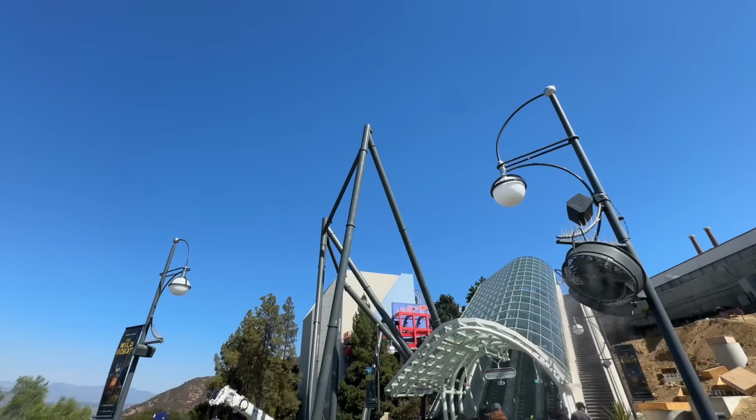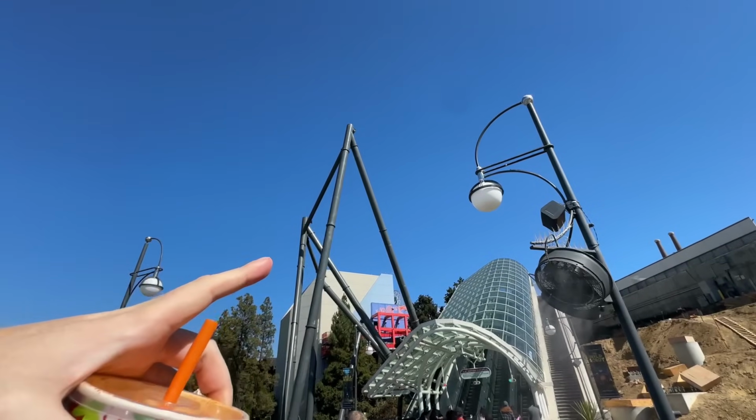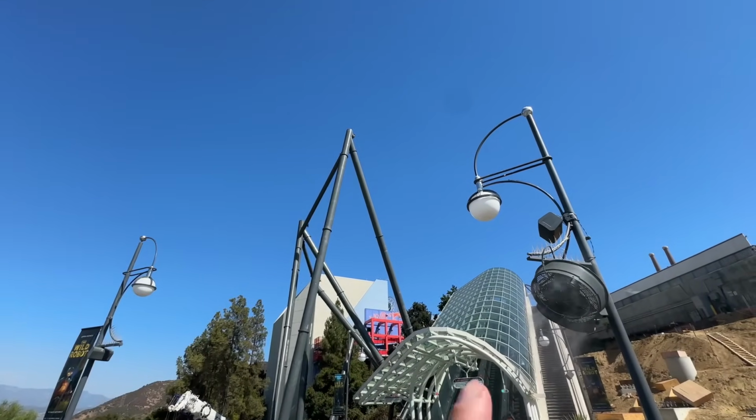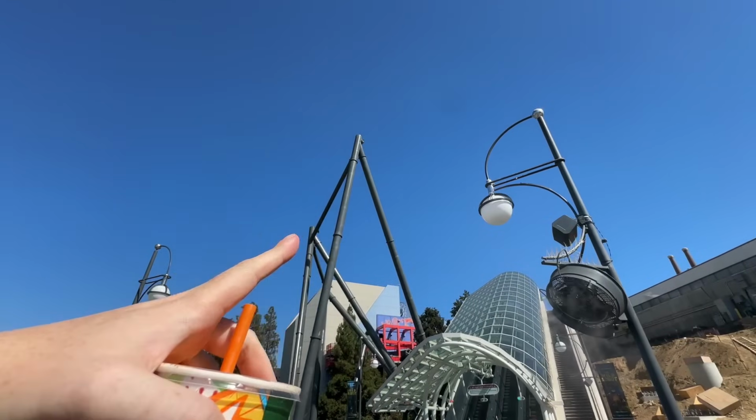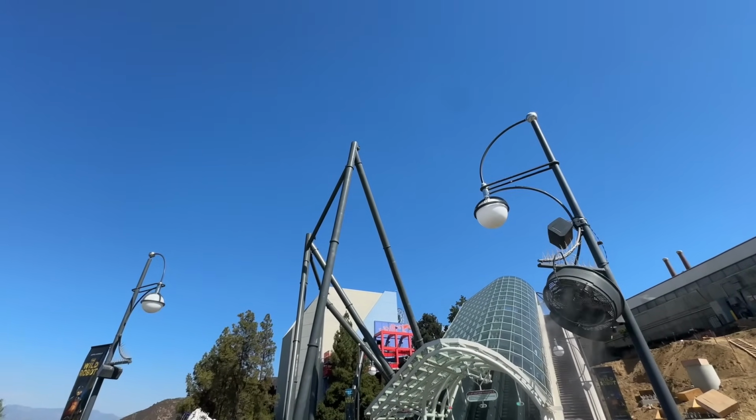Again, another shot of the support columns. You can see the additional pieces right there. That's to help probably with the stress. There's gonna be a lot of stress on that portion of the attraction when it's spinning and then diving back down underneath the escalator. It's a lot of force there.